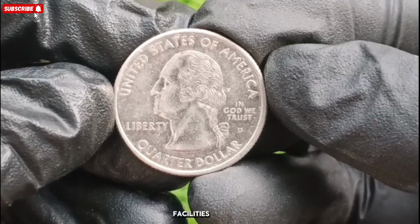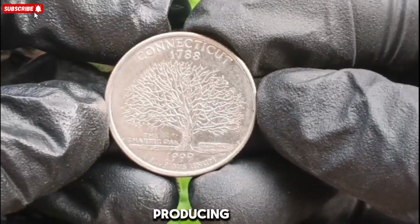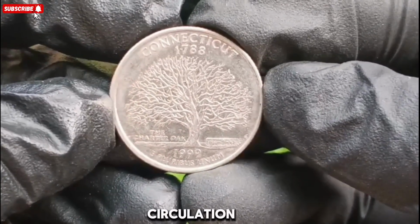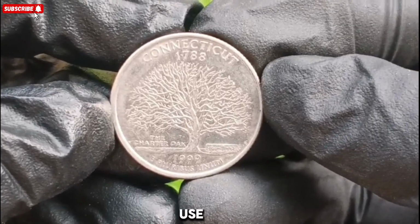However, what most people don't realize is that some of these coins came with mint errors that were not supposed to happen, and those are the ones that can be worth a small fortune today. One of the most famous and valuable examples is the 1999 P.